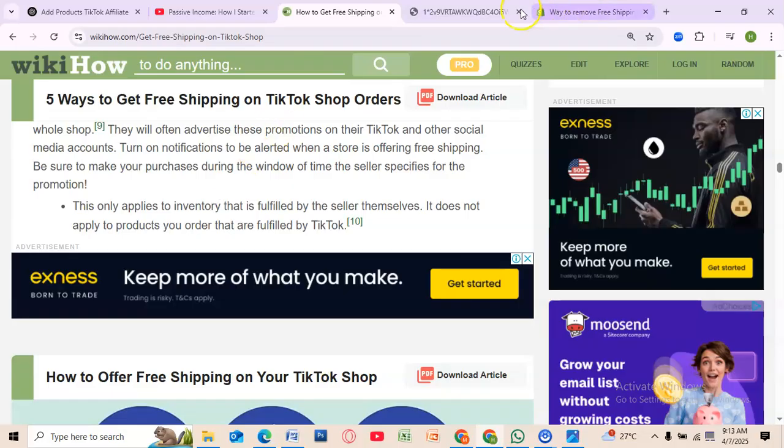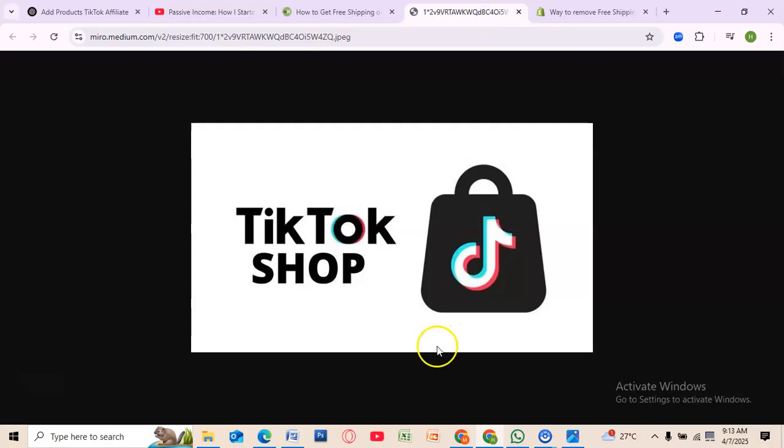If you are a seller and want to stop offering free shipping, go to your TikTok Shop Seller Center, find your product settings and adjust your shipping options. You can cover shipping cost yourself, set minimum spend rules, or turn it off anytime.